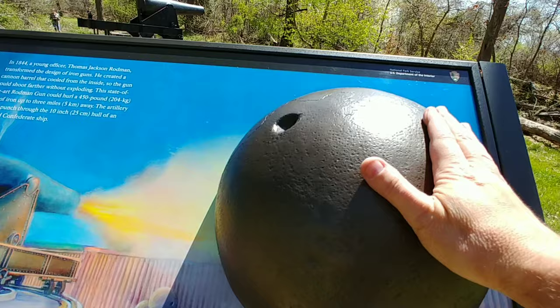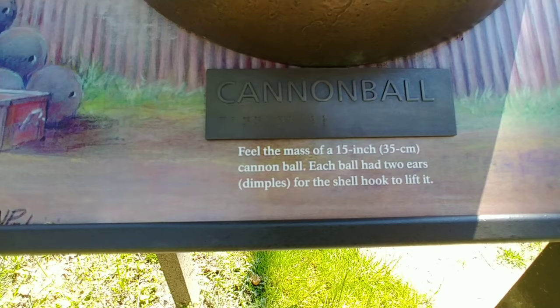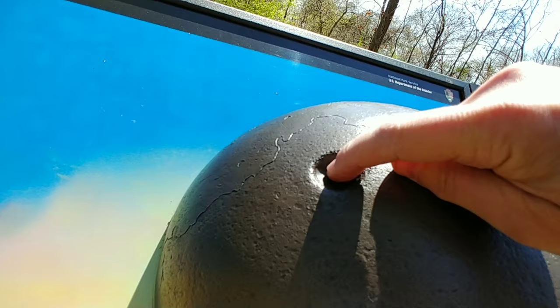That is one huge cannon. Oh my goodness. And here comes a plane. They're going to be flying by like every couple minutes. So we're going to be hearing some planes. Like I said, not far from Ronald Reagan Airport. That's how big a cannonball was. That is huge. Huge. It's a 15-inch cannonball. And it says each ball had two ears for the shell hook to lift it. I see one right there. Wow.